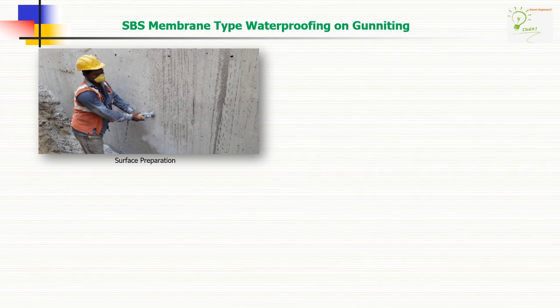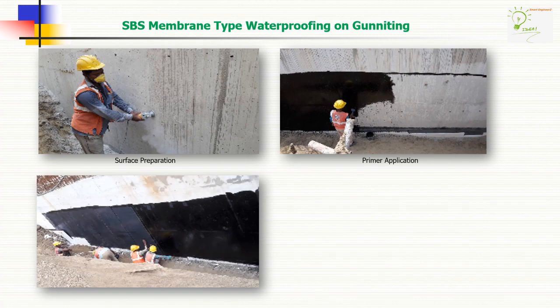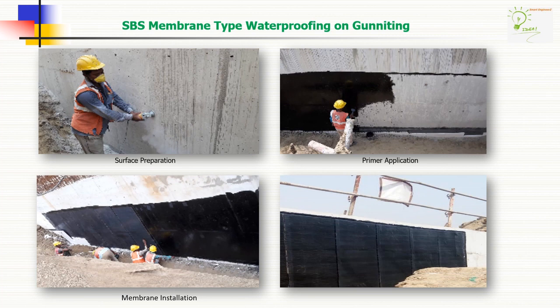As you can see the processes here: surface preparation, primer application, membrane installation, and then termination of membrane.